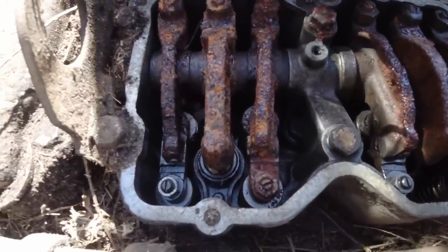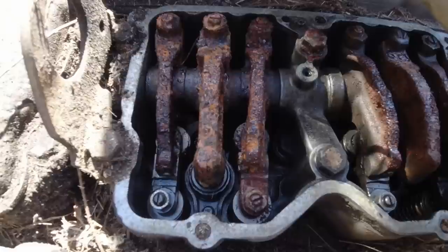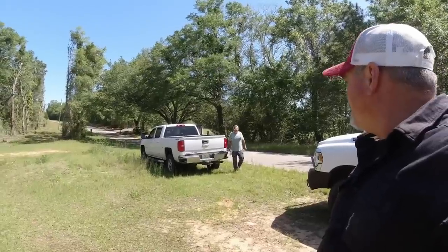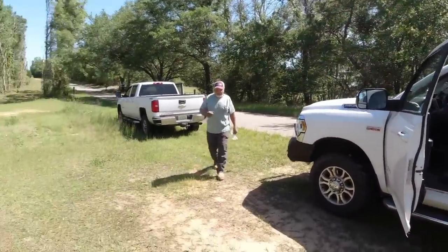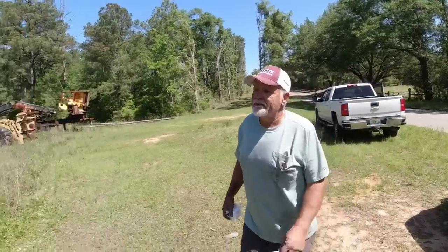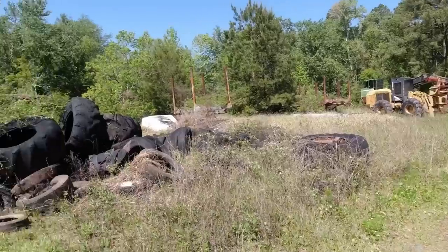Well, let's just put them in the top too and see if we can. Okay, yeah, that'd be enough. Okay. We're gonna run and get some Marvel Mystery Oil and throw it down there. That should work, huh, Wiley? I think it'll work. We gotta figure out a way to get on that harmonic balancer to turn it. The radiator's in the way, but I think we're gonna have to manually pull on that engine. Yeah. So let's go get some oil, throw it down here and keep at it.